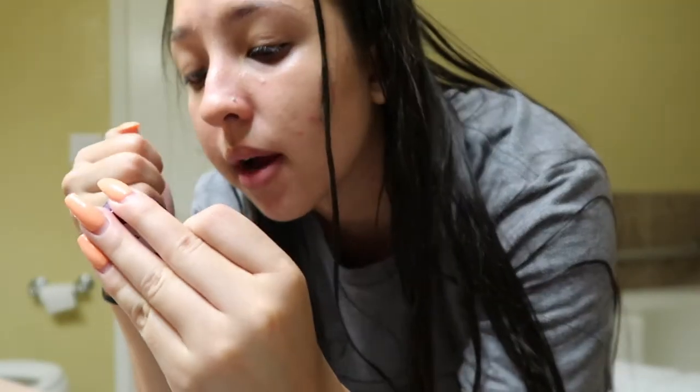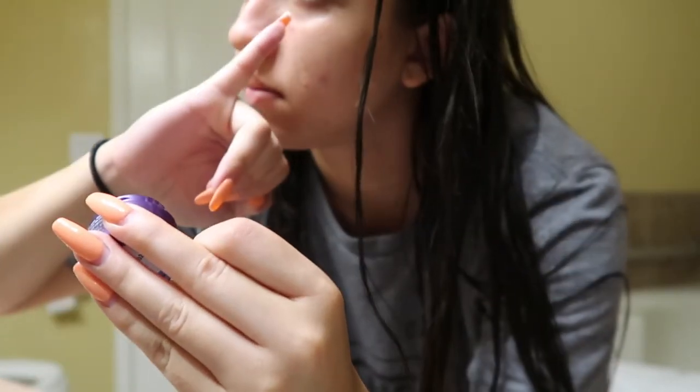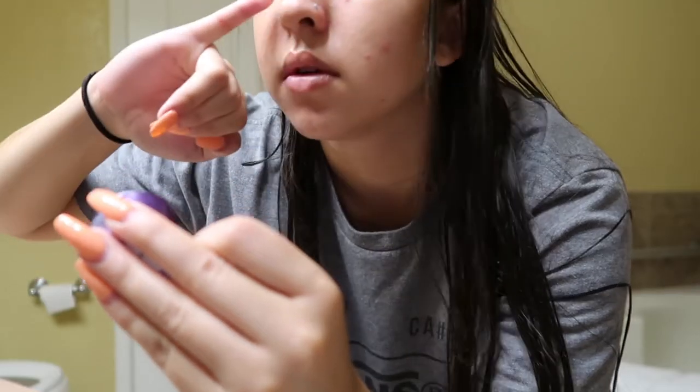I'm going in with the back of my nail. That's good. And I dip. This is what I look like. Not meaning to flip you guys off. But like I said, I just dab my products in. Tap.